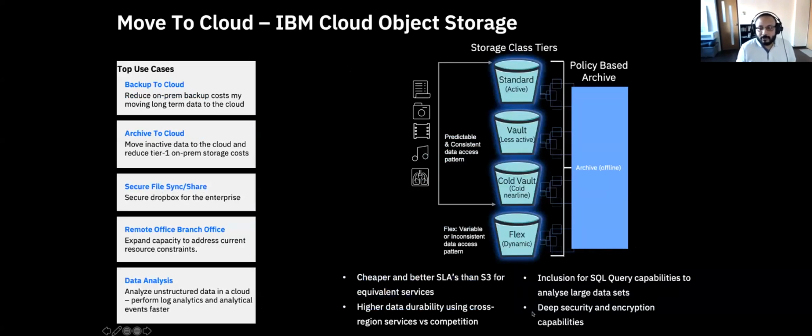And from an IBM perspective, the easiest way to migrate your data into the cloud is to look at an object storage technology. And IBM Cloud has a leading object storage technology based on a technology that IBM acquired a few years ago, which is a market-leading object storage technology called CleverSafe. And what we've done on our public cloud is we are offering customers multiple storage tiers, ranging from a standard storage tier all the way through to a very, very low-cost storage tier for archive data.